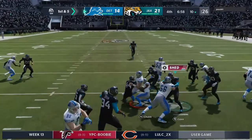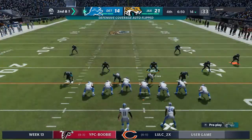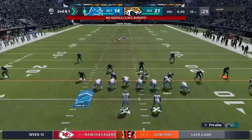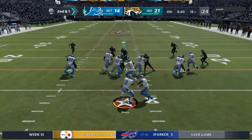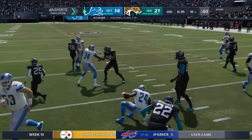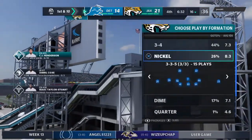Following the penalty, Chubb. And he'll find some room to get this up to about the 14. The ball carrier. Miles Jack there to make the tackle. Miles Jack. A gain of 4 brings up second down at the 14-yard line. They run it again with Chubb. And able to get it here to about the 16-yard line. 2 yards, good enough for a first.